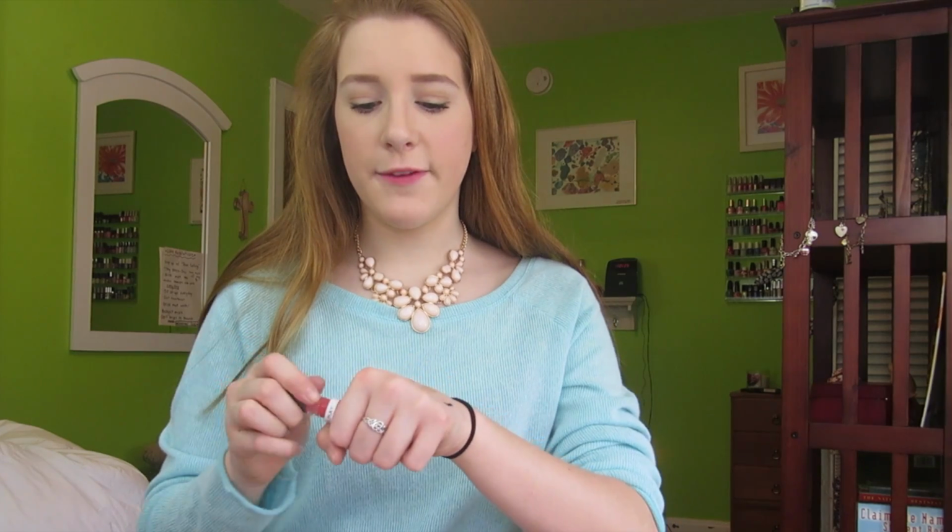The last thing is actually this Almay, it's like a liquid chapstick, and this one's in the shade Apricot, and this is actually the main reason that I was inspired to go to the drugstore. This is the first thing that I got on my trips because I don't know why. I just really wanted this. Nobody was really talking about it or anything. I just saw it and I was like, oh my gosh, I need it. I really don't know why, but you know, there it is.